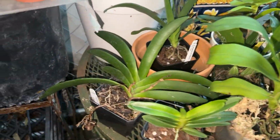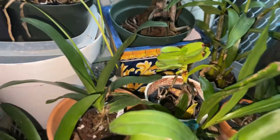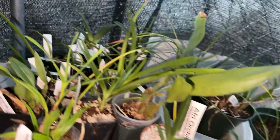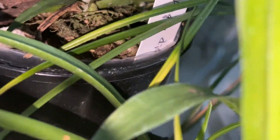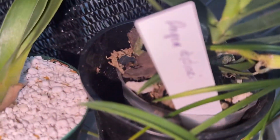And down here are more Angraecoids. This is my Epidendrum wallisii. And then this is my Dendrobium Joyce Kelly, that nice new growth there. And back here, hiding, is a big bud, and that is Angraecum jitterii. And there's another bud down there.